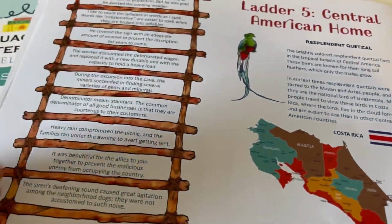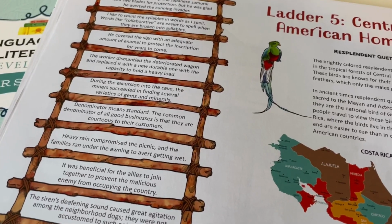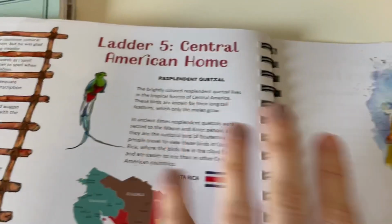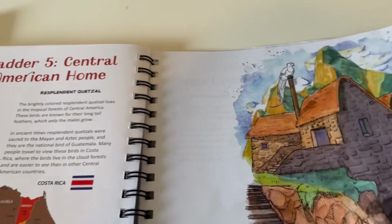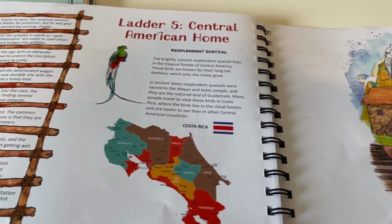So she's working on these sentences. When she can read all of them without any stuttering or mispronouncing words, then she can read the bird, and she really likes doing that. She looks forward to it and gets really excited when she has completed another country.